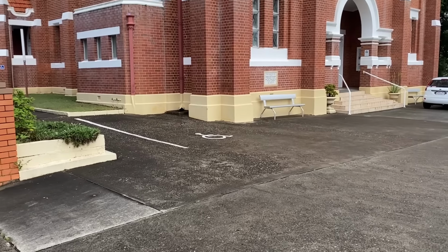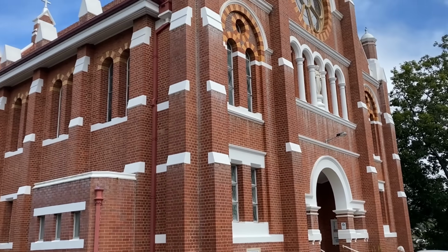I mean, this is where nuns lived effectively. And this is a convent. You know, it's absolutely stunning. A lot of the ones I've seen are quite austere and that type of thing. But this is amazing.